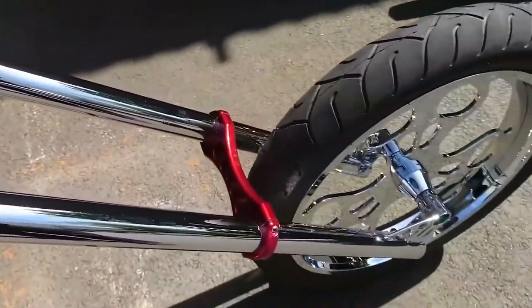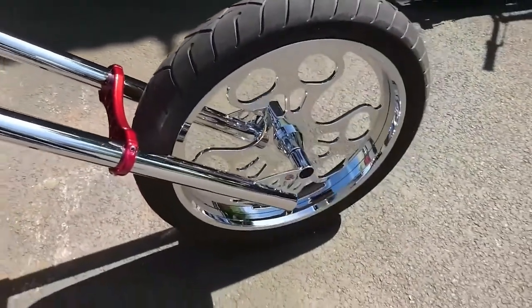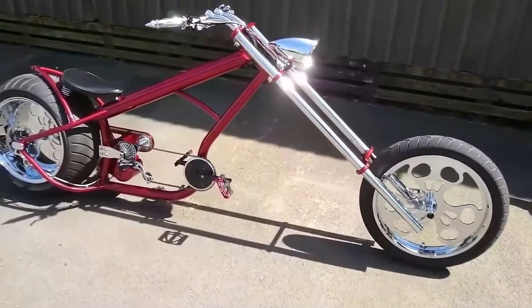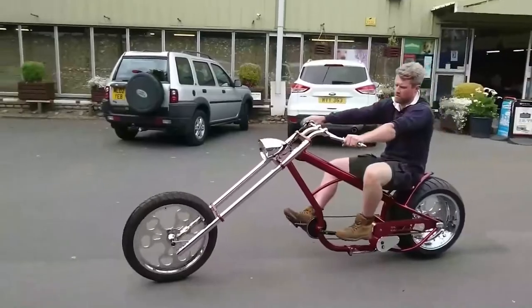The rear wheel was specially designed for this custom bike, and it's 12 inches wide. The ability to shift speeds and disc brakes increased comfort as well. The length of the chopper bike is about 8.8 feet.